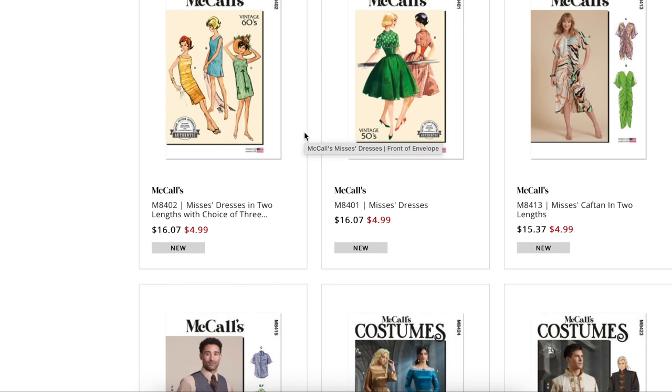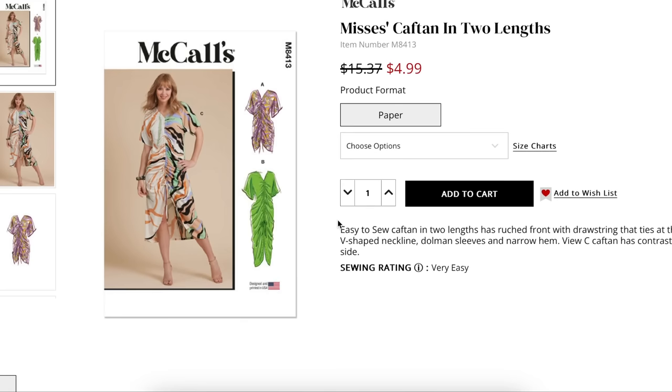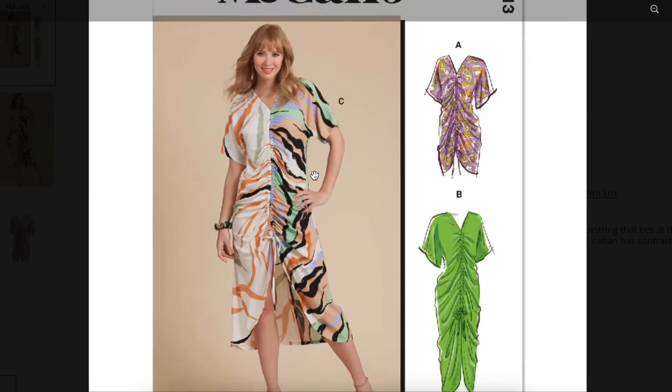Okay, now we have this little caftan with like ruching that's so Dynasty. The show, the era, the 80s. Easy to sew caftan in 2 lengths, a ruched front with drawstring that ties at the bottom, V-shaped neckline, dolman sleeves, and narrow hem. View C caftan has contrast on the left side. Oh, I get it. Uh-huh.